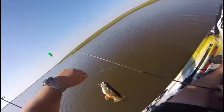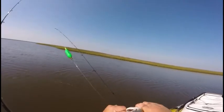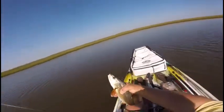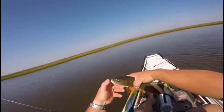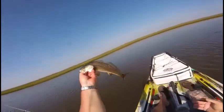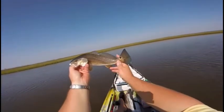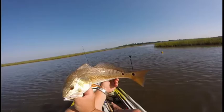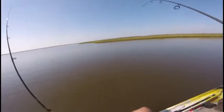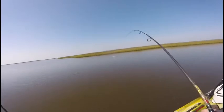Red fish. Man, look at that tail. Look at the color on that joker. You are pretty. Look at that. Don't look. He said he's liking it. Oh yeah. Oh yeah, baby.